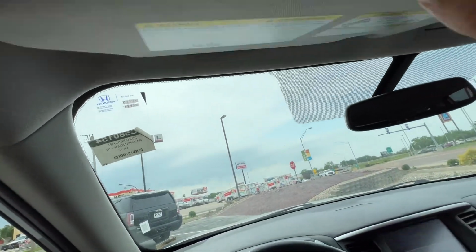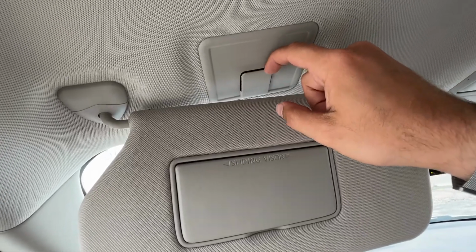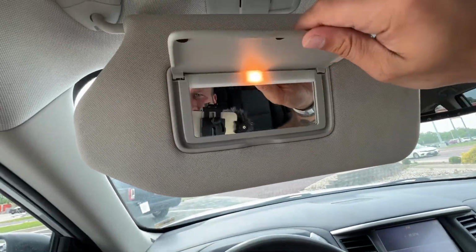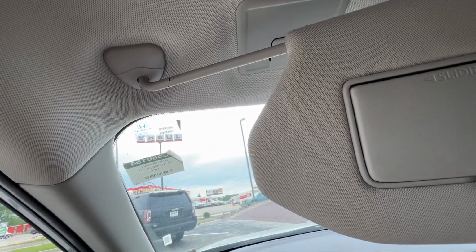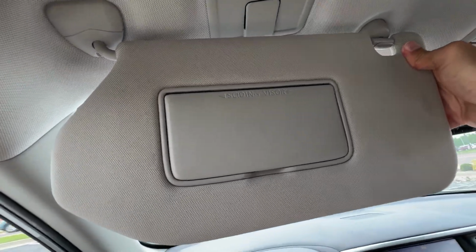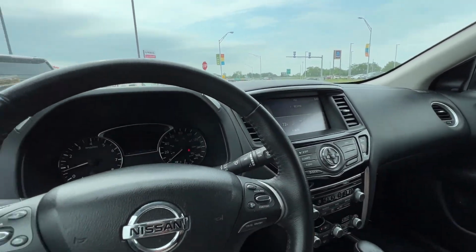And last but not least, we've got our visors. You can see this is sliding. Got a nice little ticket holder up here. These are mirrored and lit. And again, these will telescope so they can reach the full length of the window for you, so you can get your shading taken care of. And that's going to be it for the front driving area, guys.